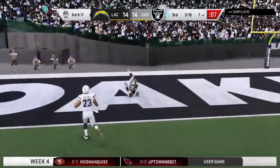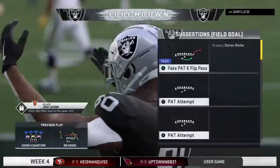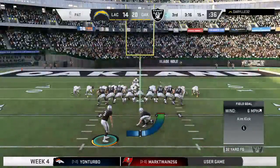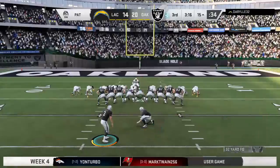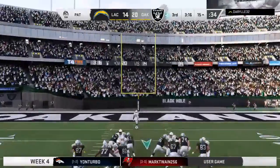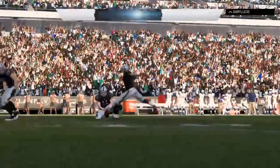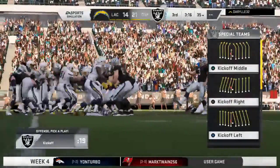And all the way in. Touchdown, Oakland. A big play there, 93 yards, as his guys are able to regain the lead. Extra point splits the uprights, and the lead is now 21-14.